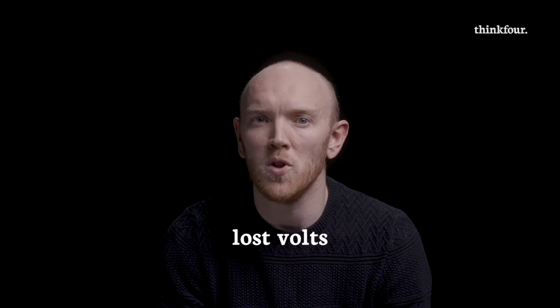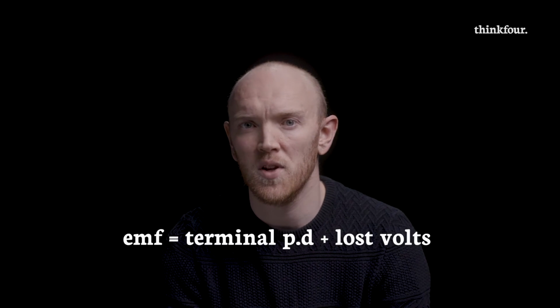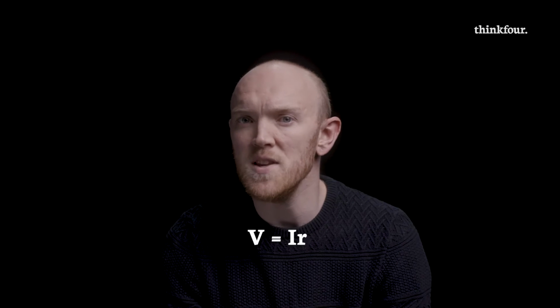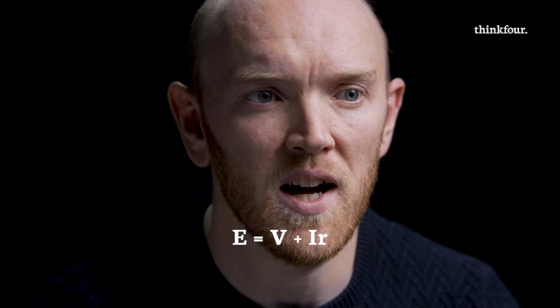The difference between the EMF and the terminal PD is what we might call lost volts. This is the energy given to the charges that is used up just traveling through the battery. So we could say EMF equals terminal PD plus lost volts. We would write this mathematically as EMF, or E, equals V_TPD for terminal potential difference, plus V_lost for the voltage lost as a result of the internal resistance of the battery. As V equals IR, and we know that the current will be the same anywhere in a series circuit, we can substitute Ir for the volts lost to give us the relationship E equals V plus Ir.